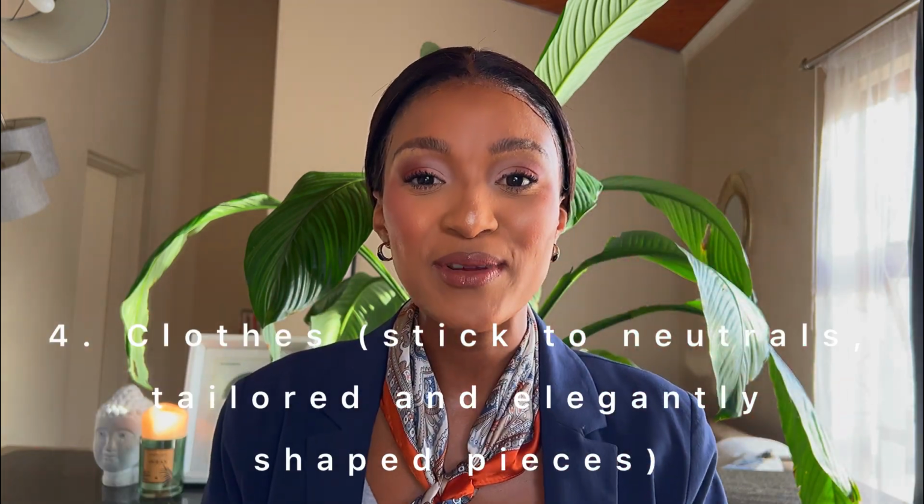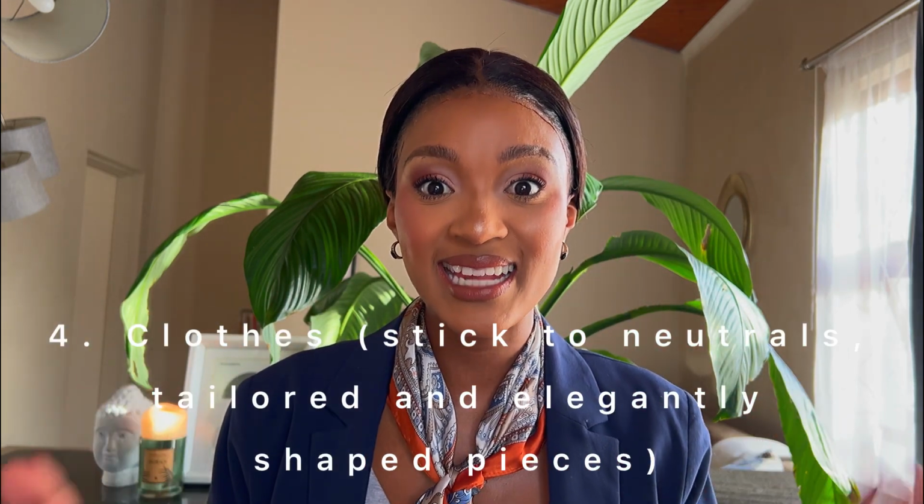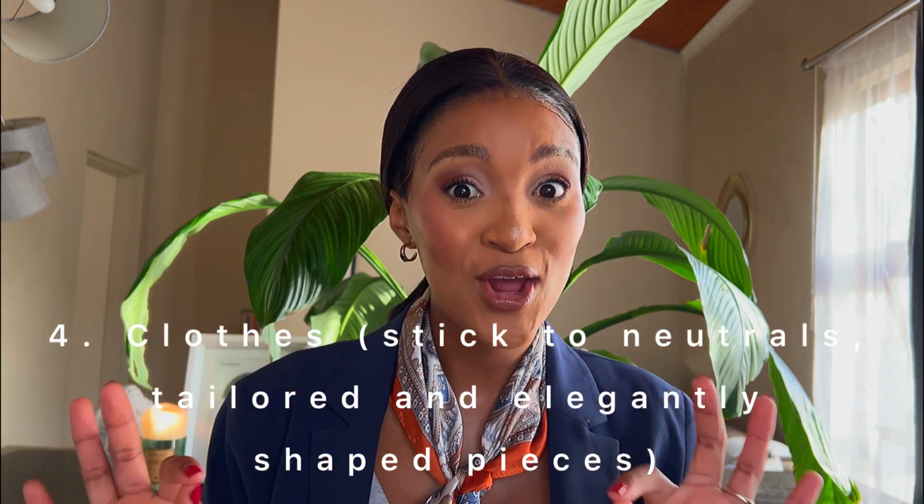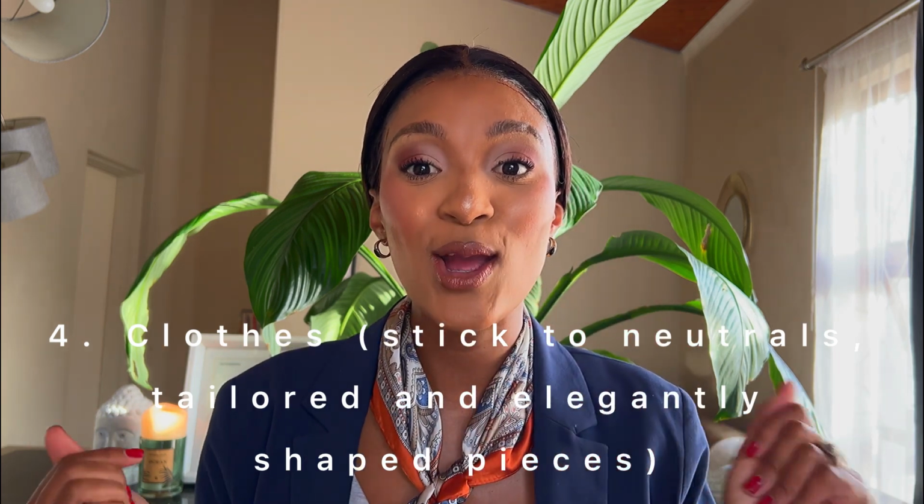And if I do French nails, I always make sure that I do the normal French nails that we know. Or if I do want to add colors, it's always going to be colors that are also neutral. So I always like to play it safe. And then step number 4, I'm going to talk about clothes. Now this step has the ability to make you look expensive or not. So the 4th step is clothes.